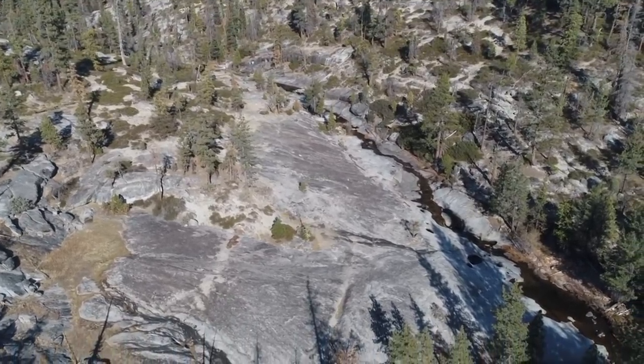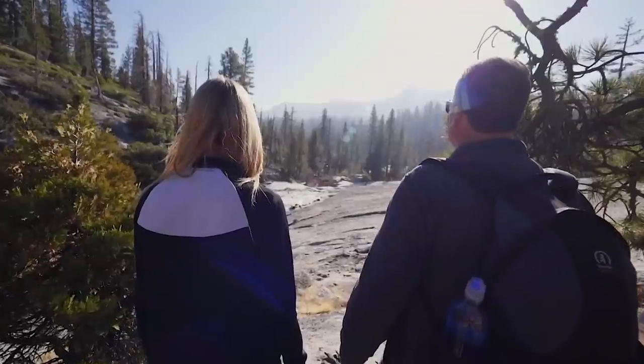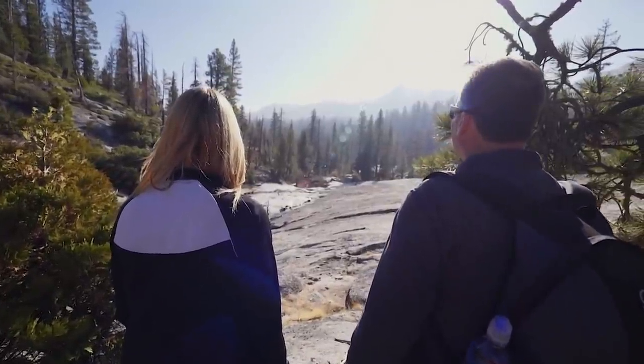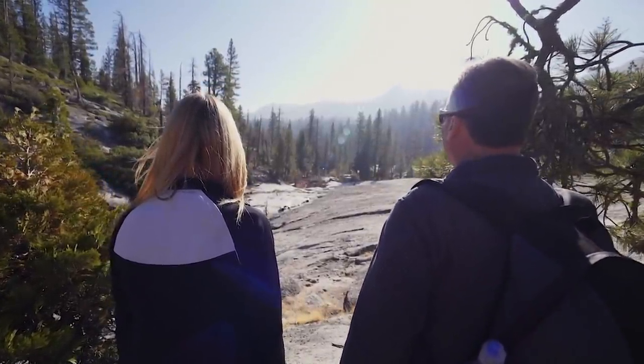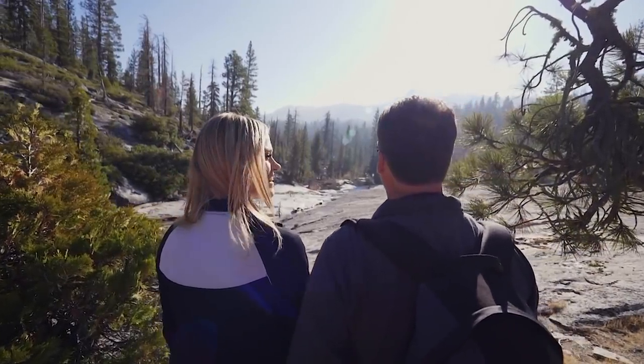Further downstream, the surrounding forests open into a massive granite-floored bowl tucked below a high ridge that protects this place from view of nearby trails and roads. Sarah and Kevin literally have all of this to themselves for the afternoon.